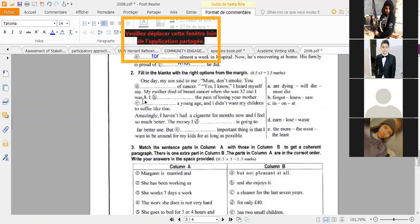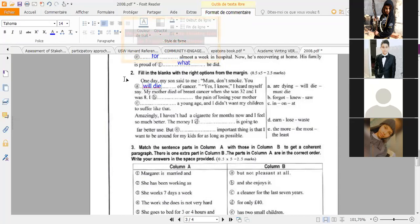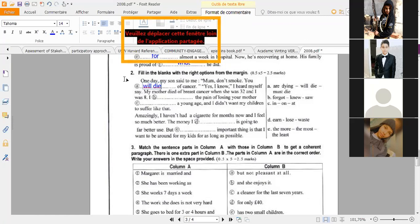Let's do it now. One day, my son said to me, "Mom, don't smoke. You'll die of cancer." Yes, Gavin. You will die of cancer. Yes, I know. I heard myself say, my mother died of breast cancer when she was 32 and I was 8. I forgot, knew, or saw?